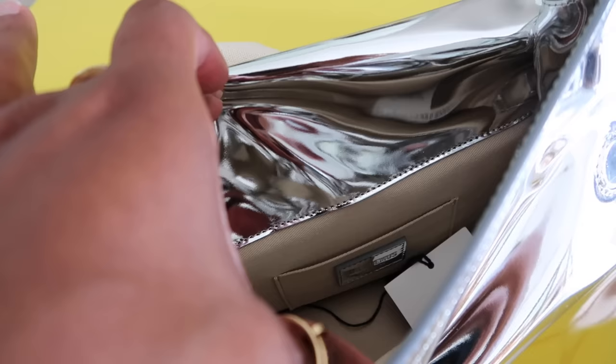Oh, I'm on a bandwagon. Like, I don't care. I don't care if everyone has this bag. Now I'm one of the everyone because she's good. She is a moment. Oh, gorgeous.